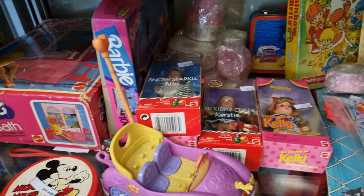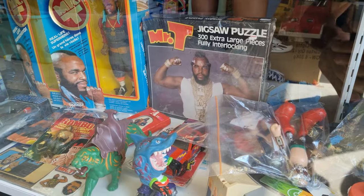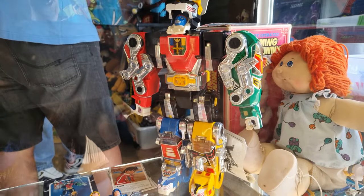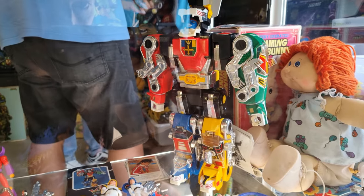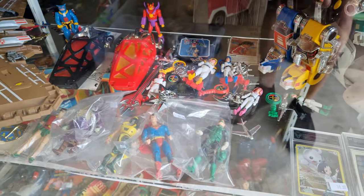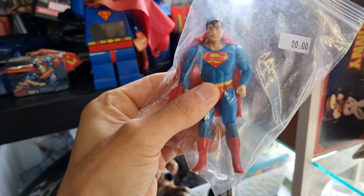Now, once I got my bearings, I thought there's probably no better place to start the day's hunt than at the entrance. And at the entrance, there was a cabinet that had a bunch of standout pieces. Tony had an incredible Voltron set that displayed beautifully. I'm not a Voltron guy, but this thing popped. It was in really nice condition. He also had some Super Powers figures. I'm always on the hunt for Super Powers, so it was cool to have a look at those.